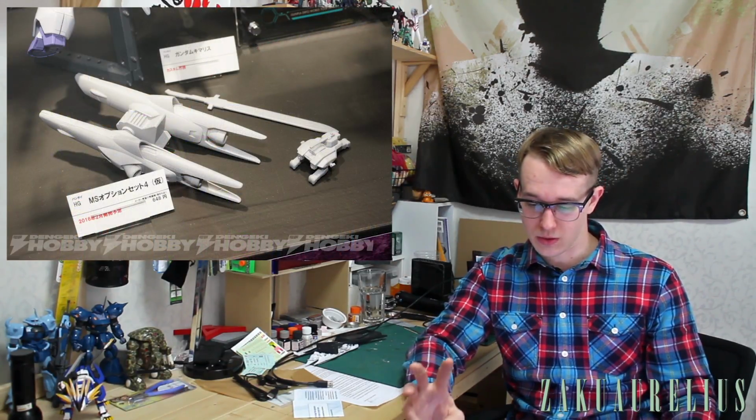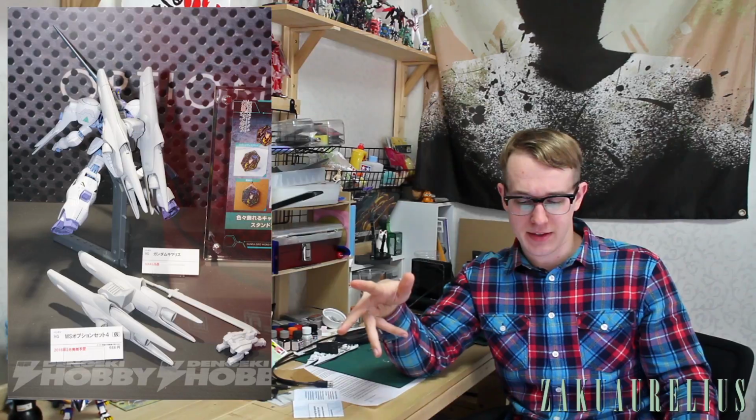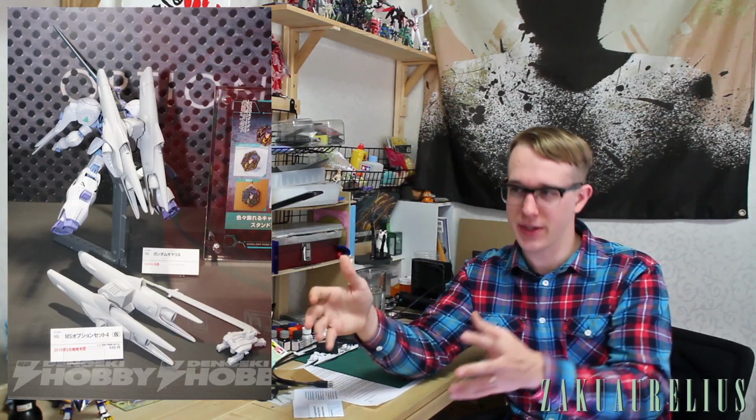But it looks pretty cool. And then also the HG Iron-Blooded Orphans MS Option Set 4 is going to be out in February for 600 yen. Set 3 is out in January, Set 4 is out in February. This one also looks really cool, just because it has this big booster backpack for the Gundam Kimaris. It also has a really small tank there as well. It looks like it's probably going to be a must buy if you're buying the Kimaris, so it's probably going to be very useful for that.